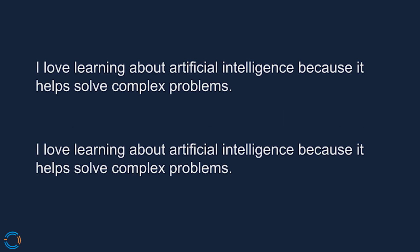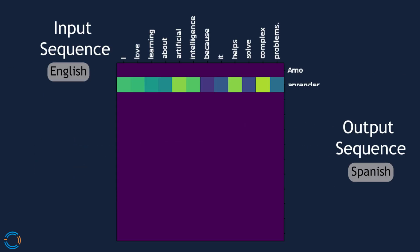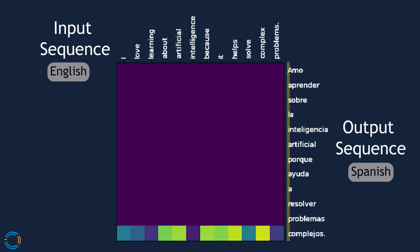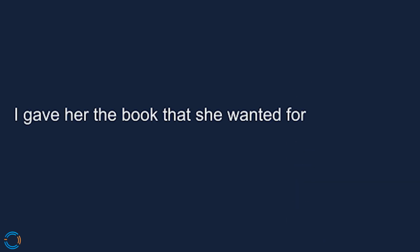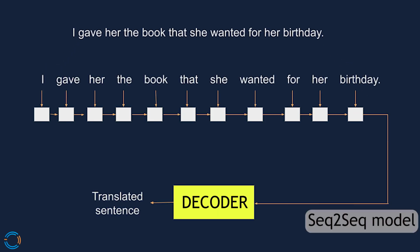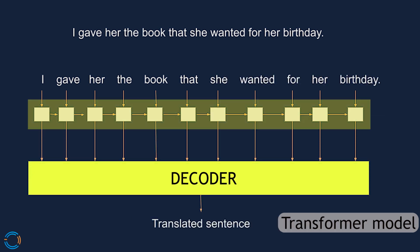Think of it like this. When translating a long sentence, the meaning of a word often depends on something said earlier or later in the sentence. Transformers can pay attention to the relationships between all the words, regardless of their position, making sure no crucial context is lost. For example, in the sentence, "I gave her the book that she wanted for her birthday," a sequence-to-sequence model might struggle with understanding that the book that she wanted is the object of the gift. But the transformer model uses an attention mechanism to pay attention to all parts of the sentence and understand the relationships between words no matter how far apart they are.